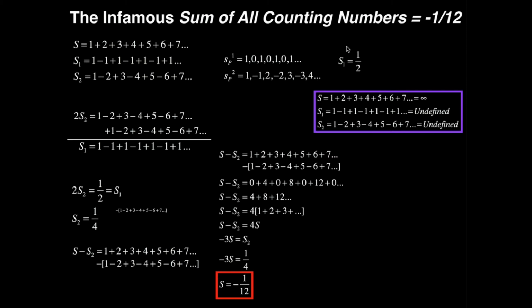Therefore, you can't just say that series 1 is 1/2, the average of these two numbers, 1 and 0. No, this series is undefined. It has no sum. Sometimes you would actually see this written as just no sum. It's undefined because it's consistently alternating forever between 1 and 0. It's not the average of those two numbers, it just has no sum. It's undefined.